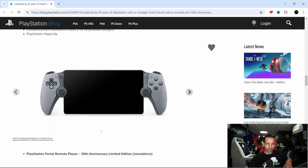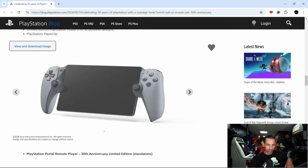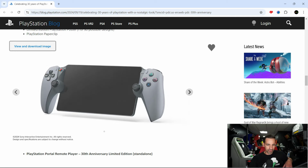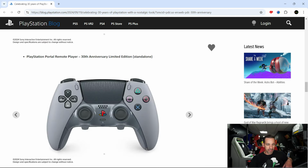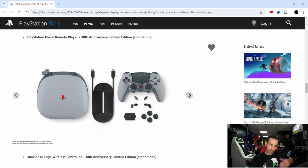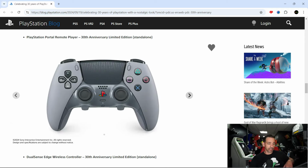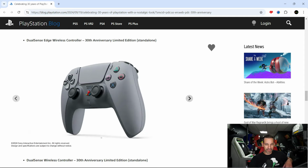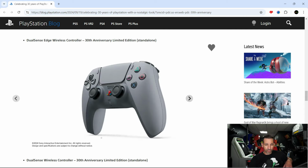There's your look at the Portal. It's basically the Portal just with that cool gray coloring. And it's just standalone. There's not going to be any numbering, any kind of limited edition. This is the DualSense Edge controller, so little added features to that. I believe this is going to be limited. Of course, when you get this, you get all kind of cool stuff, but you should expect that when you're paying that hefty price tag. And then the regular DualSense controller, which, I mean, it's just that gray, man. It looks really, really good.